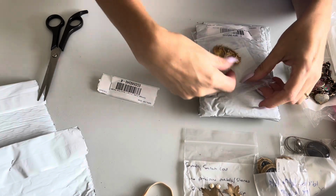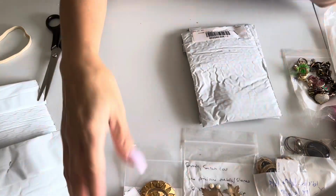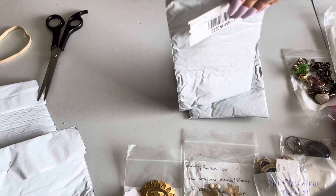Trafari, stunning, love it. Actually, I'm just going to put them back in the bags, but I don't think I need to do that, because then I could just take the picture, and that's pretty much it.